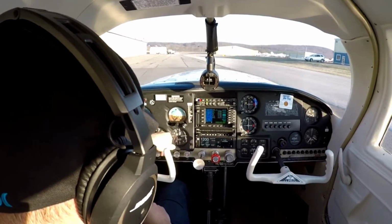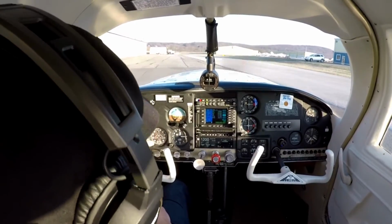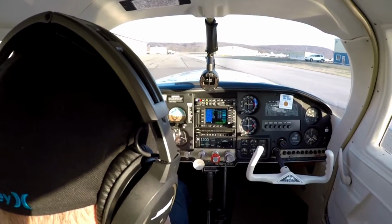Orange County Automated Advisory. Wind calm. Visibility better than 10 miles. Temperature 5, 2. Altimeter 3015. Four runway, pilot's discretion.